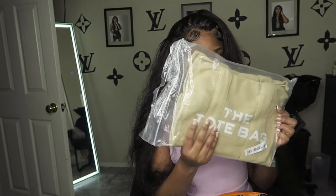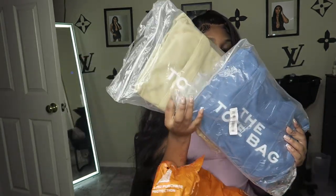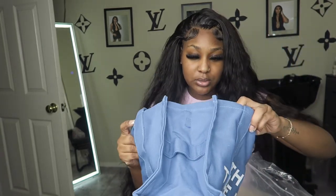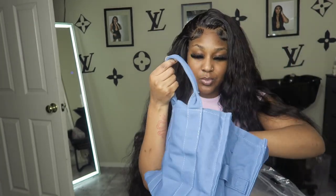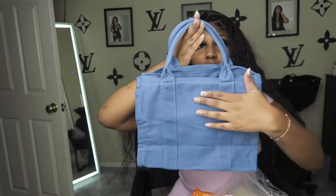Next, I got some tote bags. Okay, I can already tell this is a problem. The tote bags was both $15.27 a piece. We can already see this is going to be a problem because it don't say Marc Jacobs nowhere. I got a blue one in the cat. And they give you the strap. It smells like paint. But it don't say Marc Jacobs nowhere, or it don't have a little badge on the side.